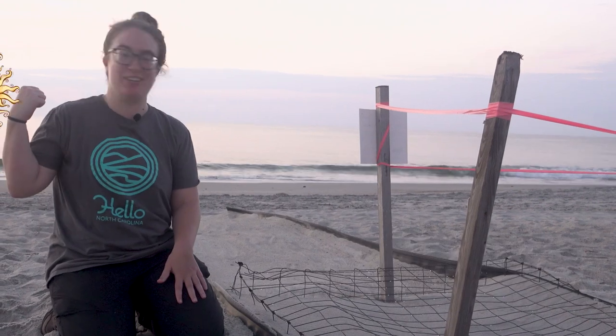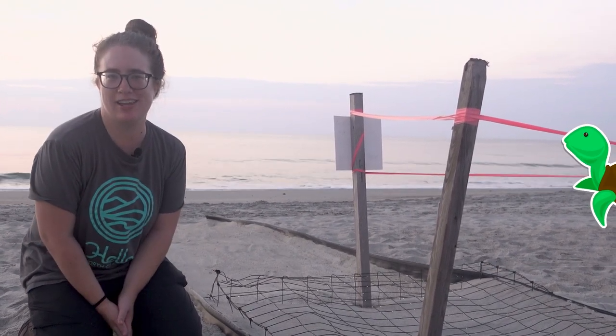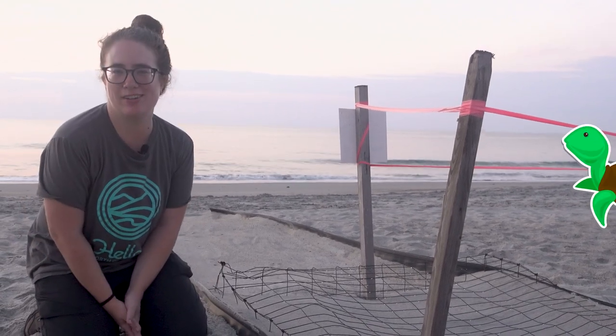Hey everyone, Emily here at Fort Fisher State Recreation Area. I'm here just as the sun is rising over the Atlantic Ocean, checking out some loggerhead turtle nests. I'm here with the parks to help monitor these nests and to find out why it's so important to protect these threatened species.